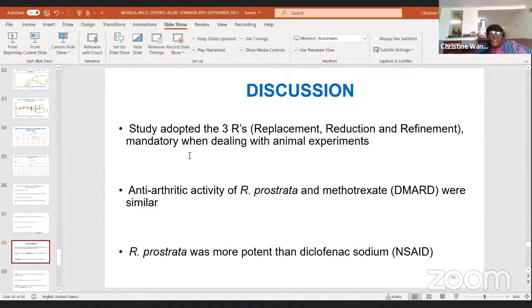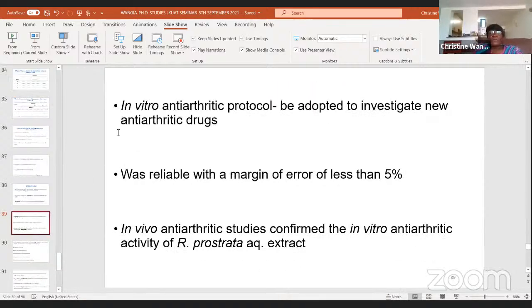So in my discussion, before doing any animal experiments, it is important to do the in vitro, or we call them the 3 R's: replacement, reduction, and refining. Can we have a protocol that can replace the animals and still give us results? And for that, I did the antioxidant and in vitro anti-arthritic activity. When I got good results, that is when I went ahead to do the animal experiments. So the anti-arthritic activity of Ruellia prostrata and methotrexate was similar, as we have seen, and it was even more potent than diclofenac sodium, which is a non-steroidal anti-inflammatory drug.